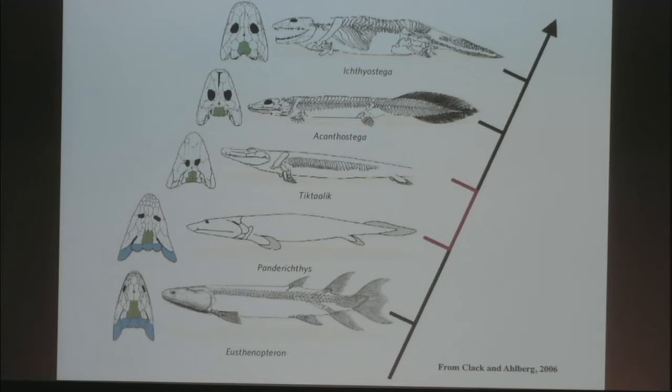It tells us a lot about the transition from life in water to life on land. But one of the key take-home messages of the talk is that this transition, this great evolutionary event that happened over 375 million years ago, is not just some esoteric event in the history of life. This is an event that's embedded inside our own bodies.